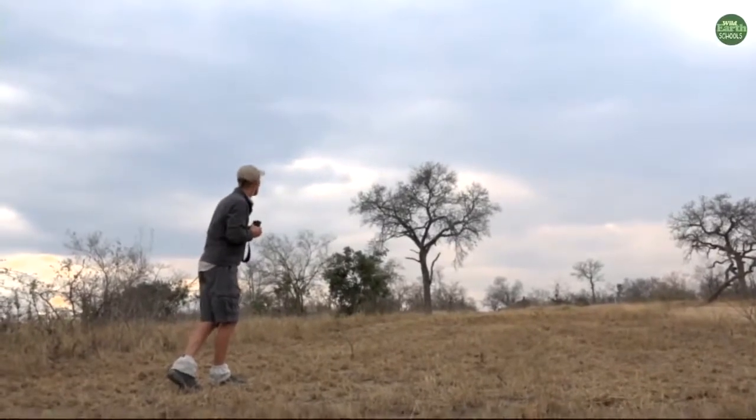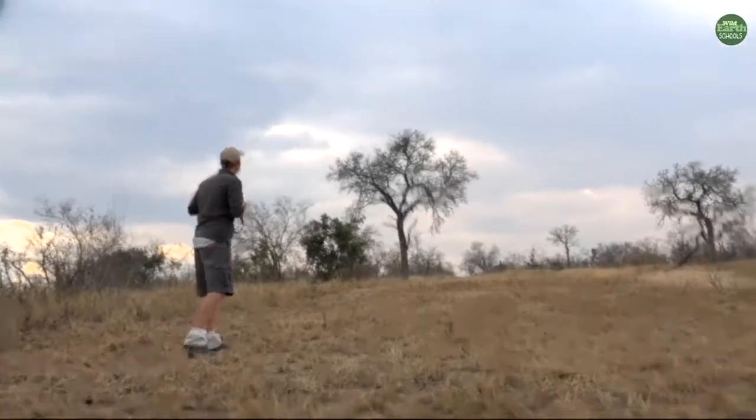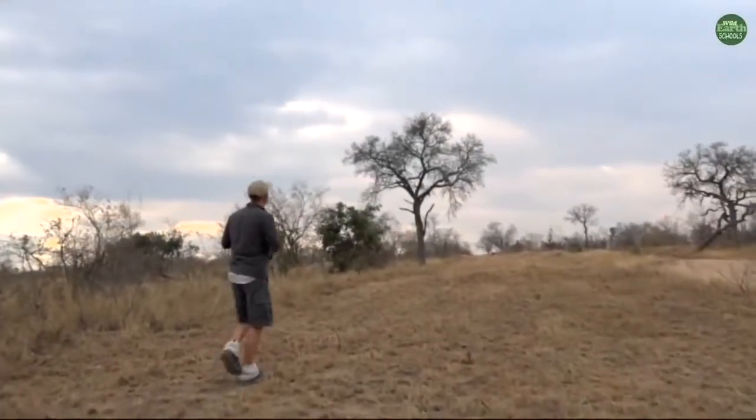Now, he's still just walking around like a chicken. He's kicking his feet out a bit, and there he is. He's just walking now back out into the open.